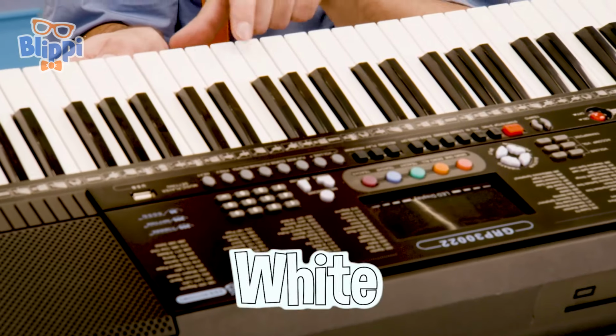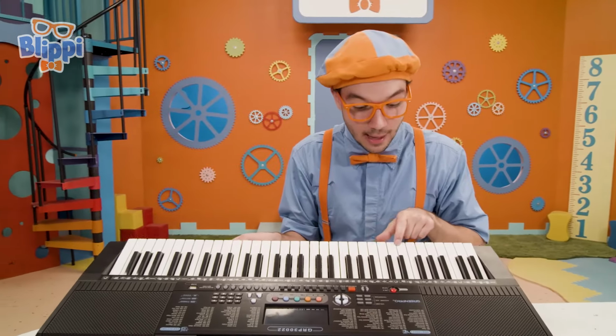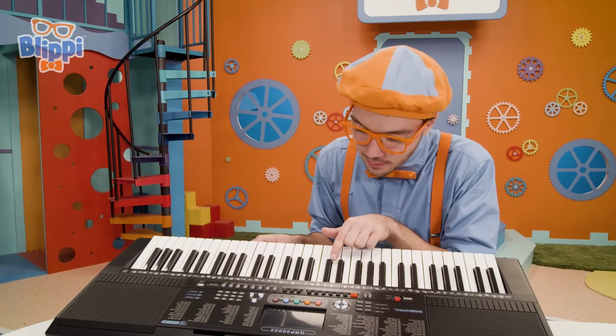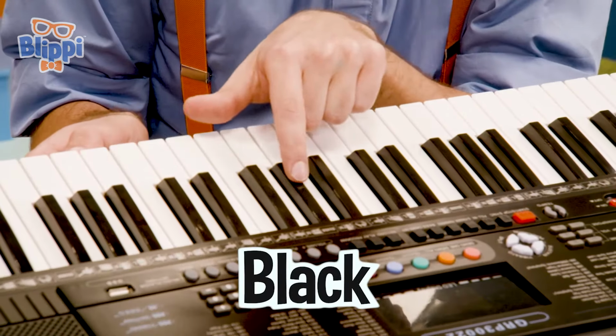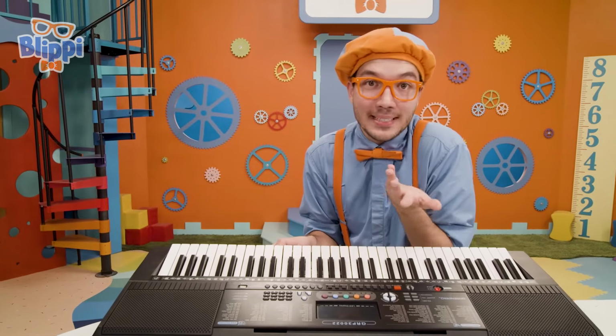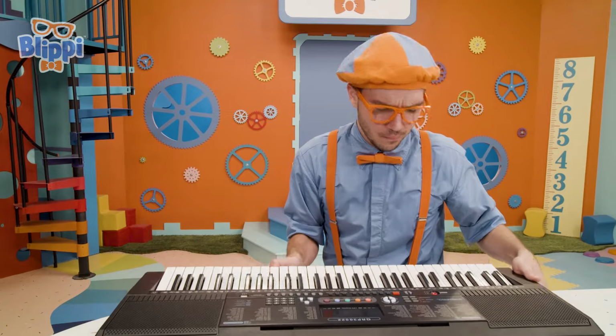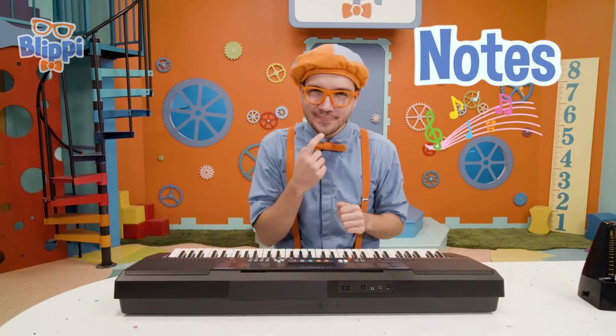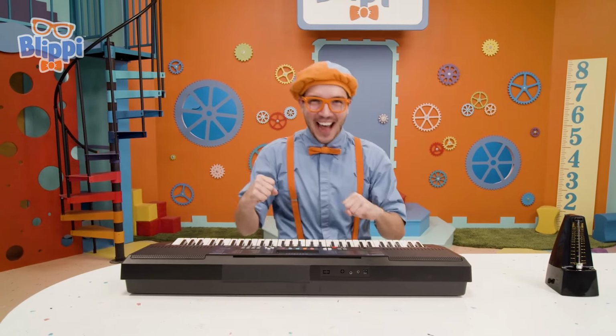It has some white keys. Yeah, a lot of white keys you can press with your fingers, and some black keys too, in between the white keys. You can press those too to make different notes. Notes. What's a note? Let's turn on the keyboard and find out.